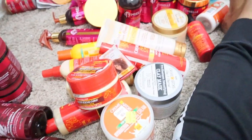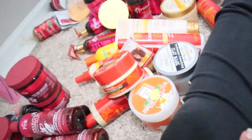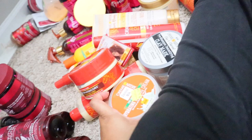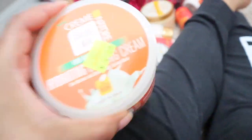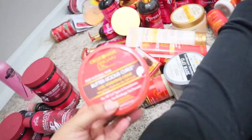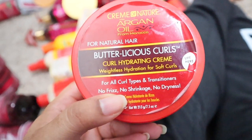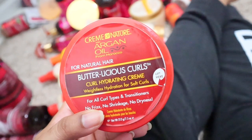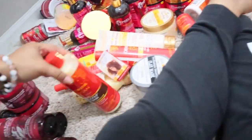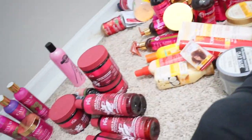So next we're going to go in with the Cream of Nature. A lot of this is going in the trash because a lot of this is old, but I did want to include it in my stash. I have the Hydrating Curling Cream, which I have not used, which is old. And when I mean old, I mean like it's been in my stash for like 3 or 4 years. So yeah, I have the Butterlicious Curls Curl Hydrating Cream, which is old. I never got to use that. I have the Co-Wash, which is old. I never got to use it.